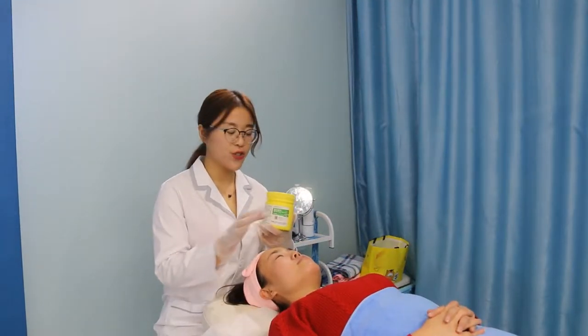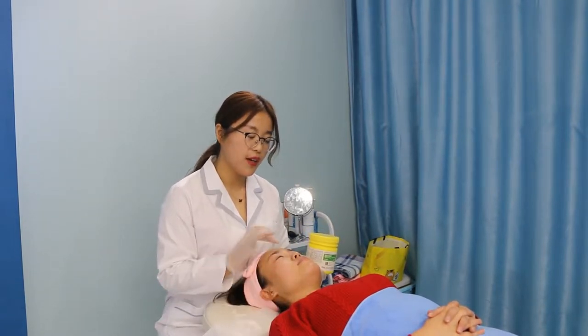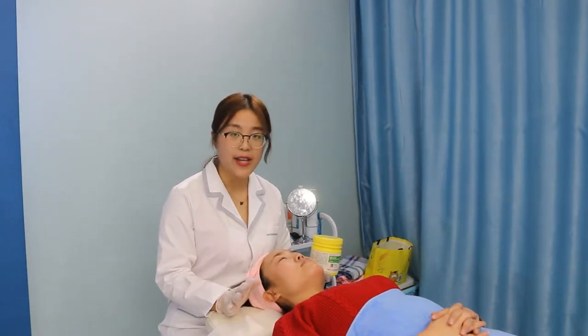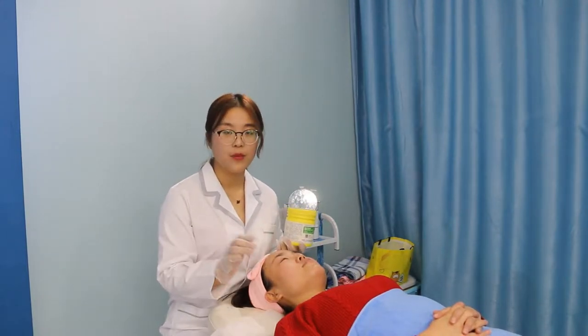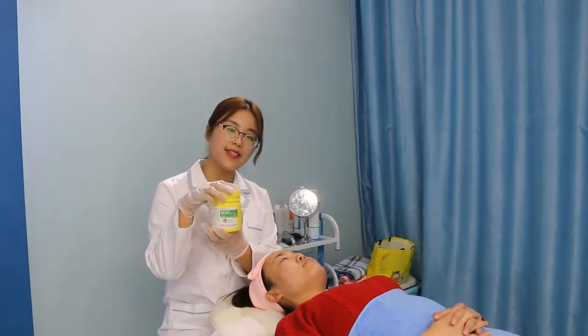Okay, now let us do the treatments. Before we do the treatments, we need to clean the facial area without any cosmetics. And then the second step, we need to apply a layer of anesthesia cream to numb the skin, because we need invasive treatments. This is the anesthesia cream.